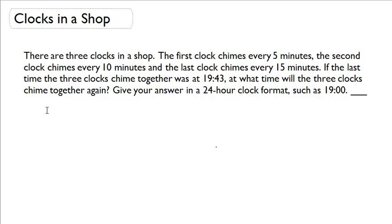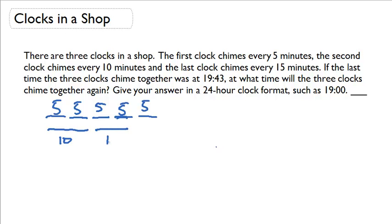This is something called a least common multiple, but to really think about it effectively, you have to think about the first clock chimes every 5 minutes. Every one of these is a 5 minute chunk, at which point it chimes. The second clock chimes every 10 minutes, right? And the third one chimes every 15 minutes. Remember, 1, 2, 3.